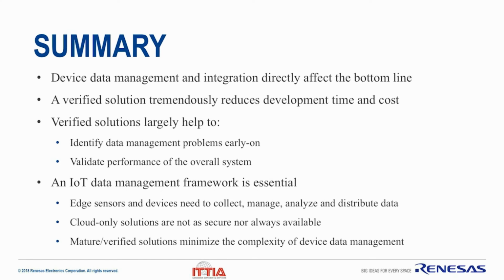An important technical takeaway is that integration of software and hardware solutions, standards, and approaches for the IoT data device journey includes collecting, managing, and analyzing data locally. When there is no connection, devices must still gain insights and make decisions and prepare for data distribution. With the right verified software and hardware technologies, prototyping IoT devices to manage, share, and distribute data offers tremendous development time, cost, and resource savings. With a verified solution, the device data management complexity is reduced.